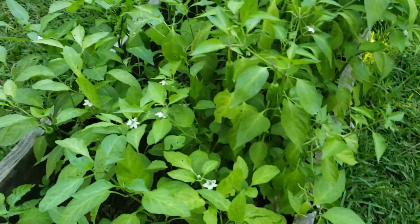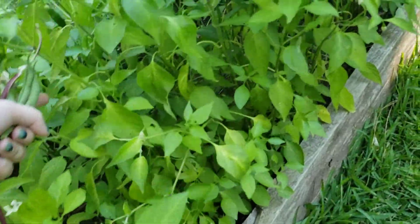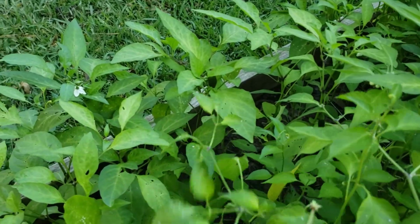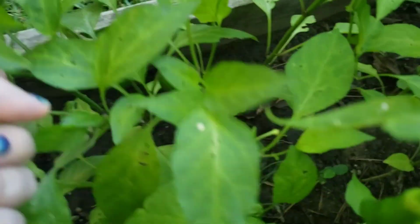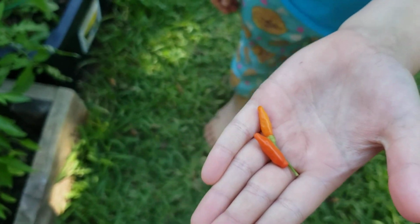These have a ton of flowers. You can see all the flowers. You gotta watch out for hornworms in here because they like peppers too. Oh, ooh, there's a couple of big ones right in there. Corking, extra hot. Jalapenos. Let me see. Okay. Oh, Tabasco peppers. How cute.